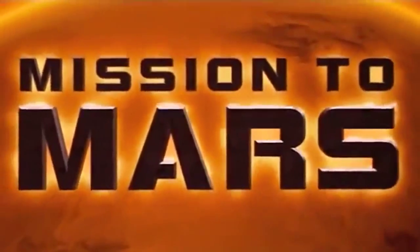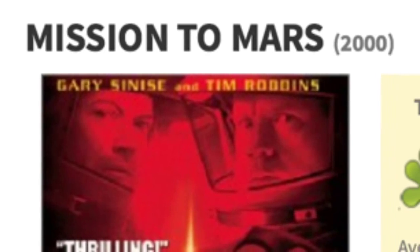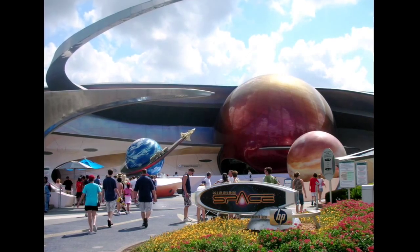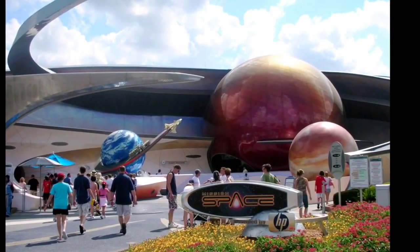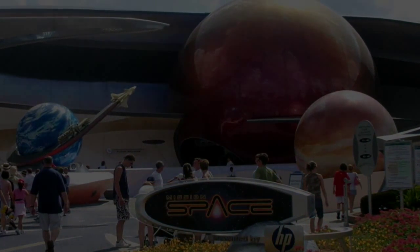Also, in the year 2000, Disney released a movie loosely based on the ride called Mission to Mars, which starred Gary Sinise, Tim Robbins, Connie Nielsen, and Don Cheadle. It was, unfortunately, not good. Also, along with a bunch of other rides, the TWA Moonliner appears in a level of the game Epic Mickey, in the level known as Space Voyage. Lastly, in 2003, Mission Space opened in Epcot, and is considered to be Mission to Mars' spiritual successor.